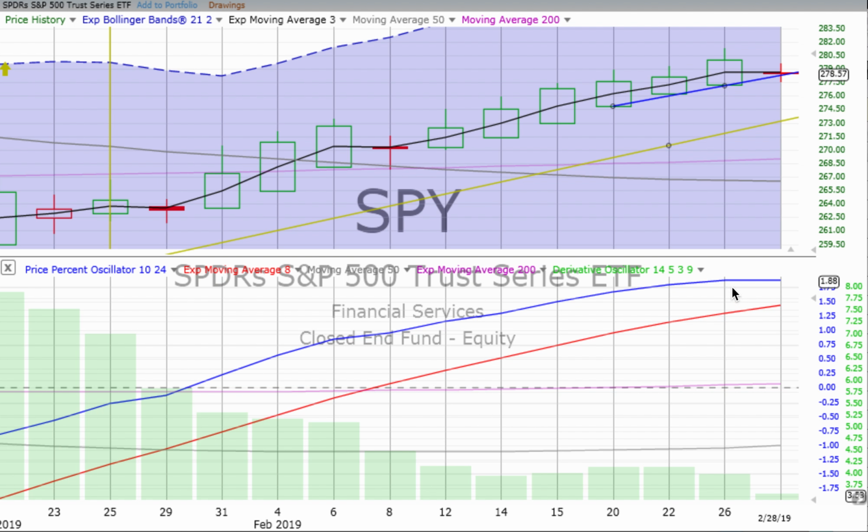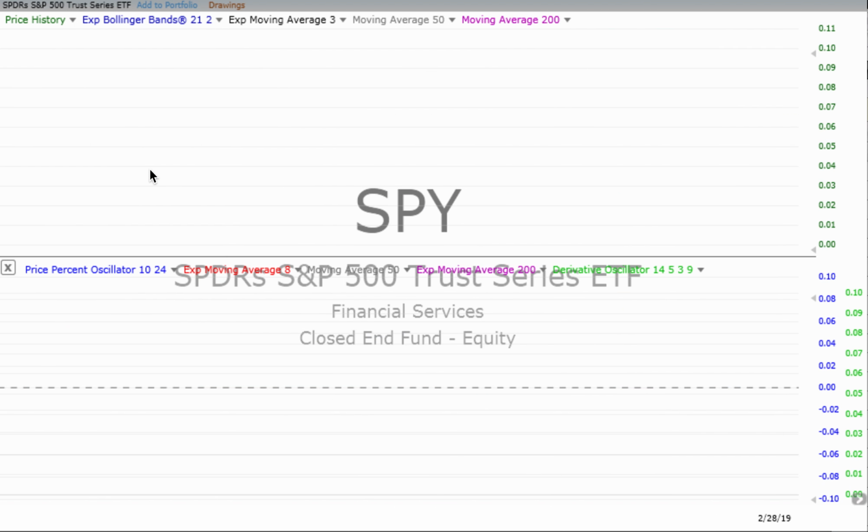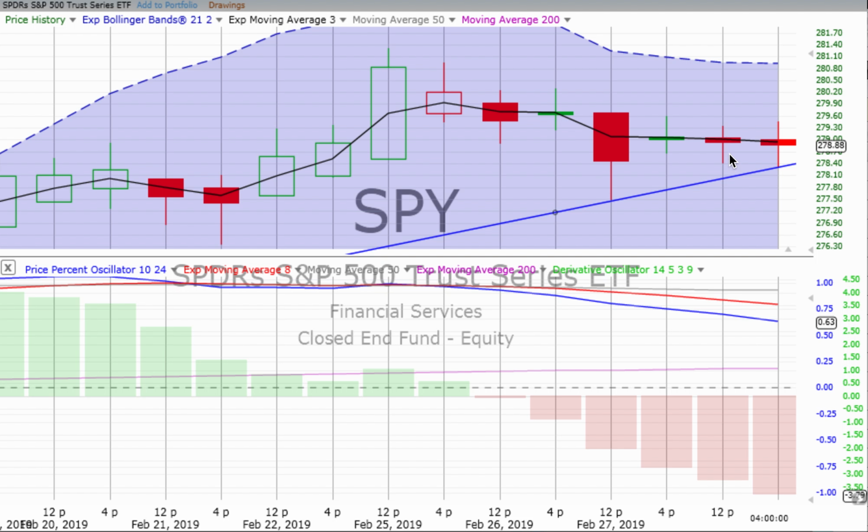What do we see going on with the price percent oscillator? It's flat. Derivative oscillator is losing momentum. So again, a cautionary note if you're continuing in that up trade that's done very, very well for you. Don't have to pull the plug yet, but be cautious. What do we see really happening for the last day and a half? We see a sideways slide, derivative oscillator gaining downward momentum.